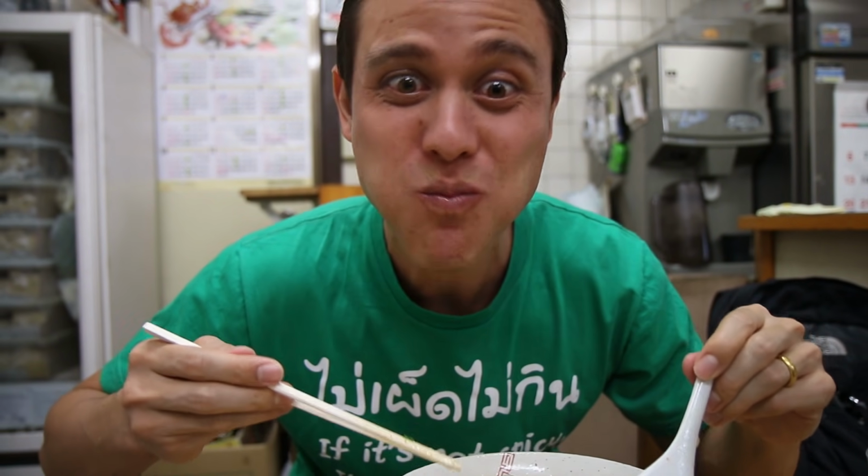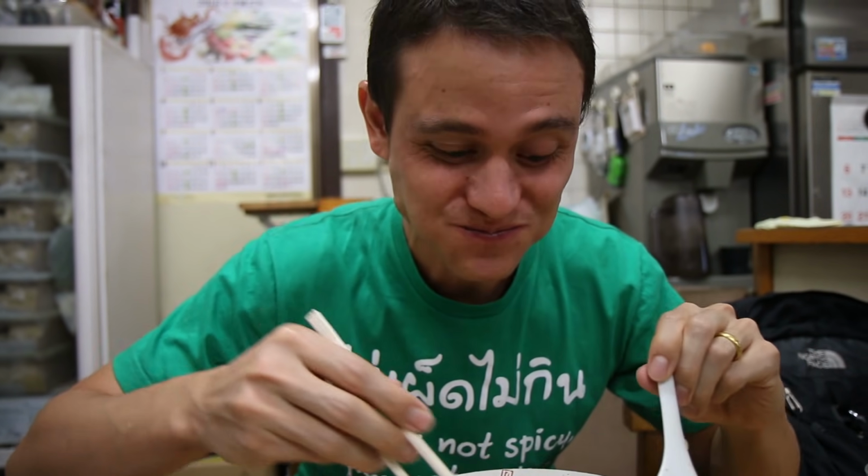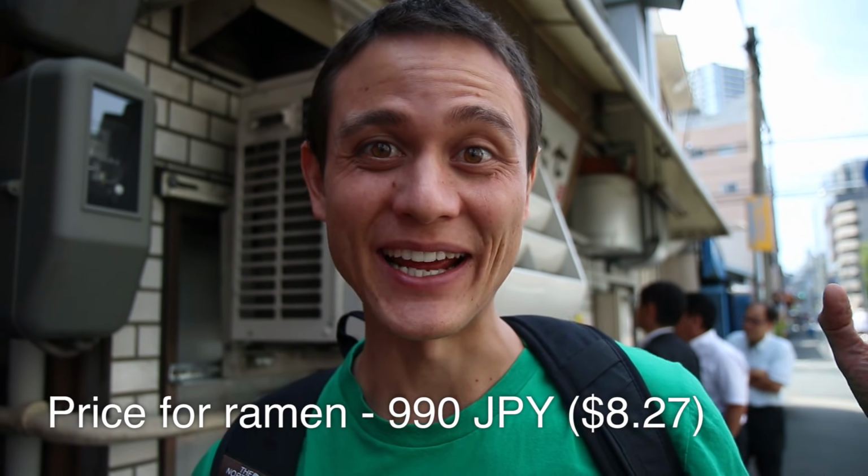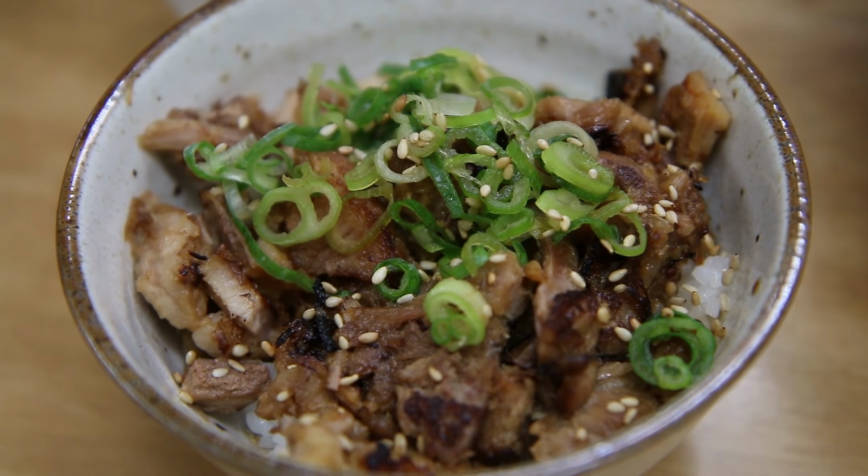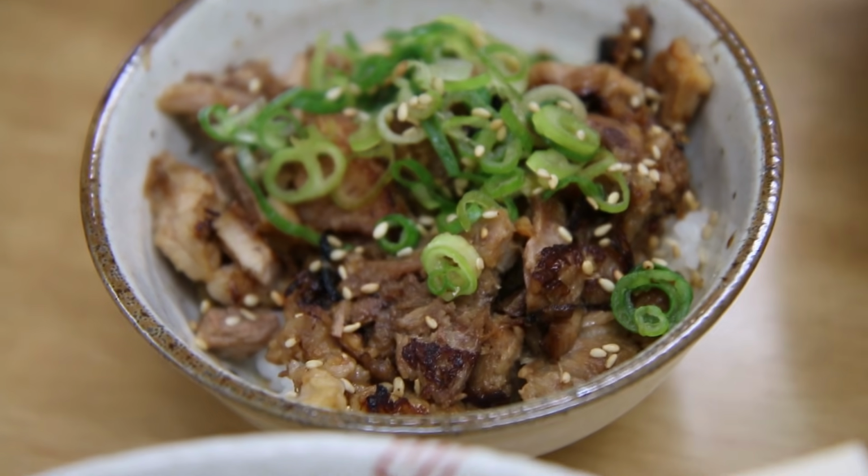Oh, that chashu, it's so tender. Oh, and just fall apart tender. That flavor is ridiculous. Just finished that bowl of ramen, and also we had a side bowl of chashu rice. That was easily the best bowl of ramen I think I've ever had in my life.